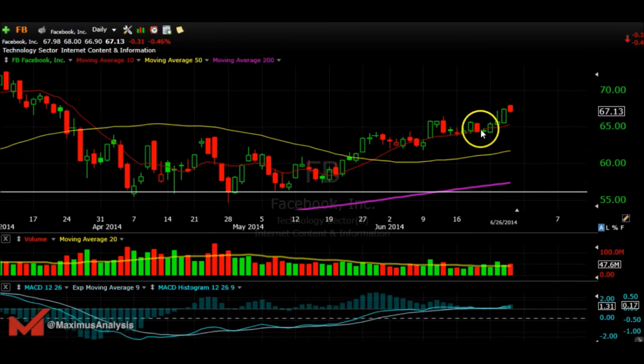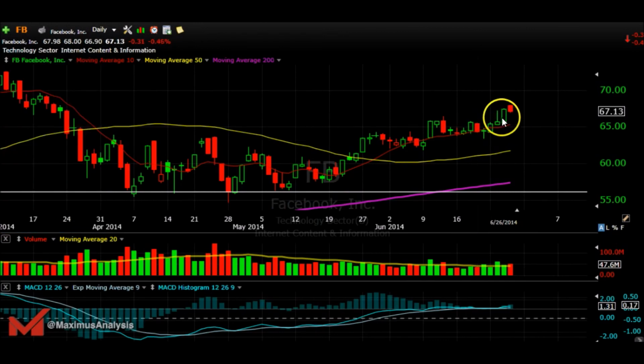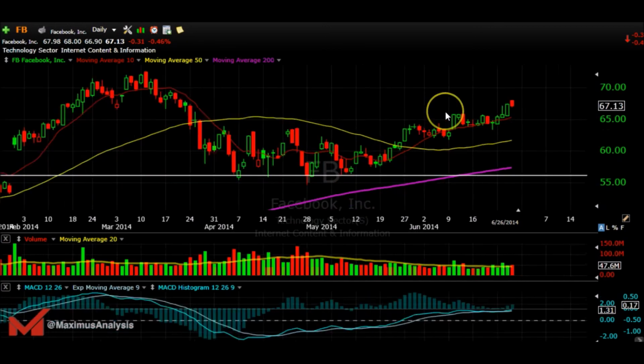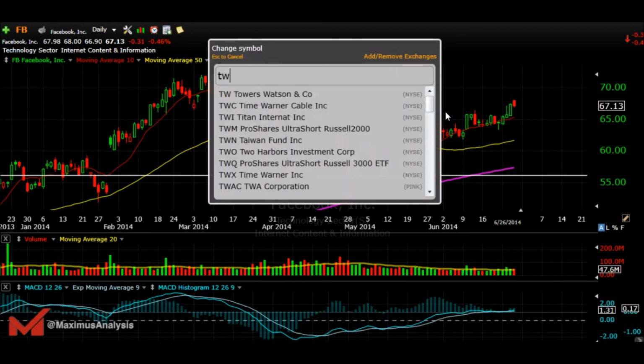Facebook, again, I think you buy here, and then you just roll your stop up, because again, I'm saying the breakouts got squeezed yesterday. The day before yesterday, they got a little happy. Quite honestly, you've got 4 days up, and I would tighten them up and just see where it goes from there. And that's pretty much all I'm going to do today.